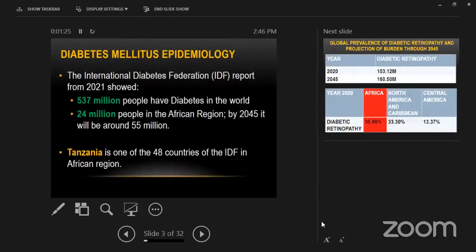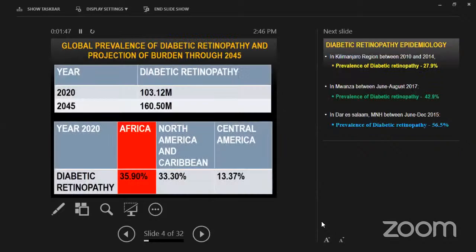Previous colleagues of mine already mentioned this, so I do not need to go into details, but in 2021, the IDF reported 537 million people to have diabetes, of which 24 million people live in the African region. By 2045, this is approximated to be around 55 million. We are one of the 48 countries in the IDF Africa region.